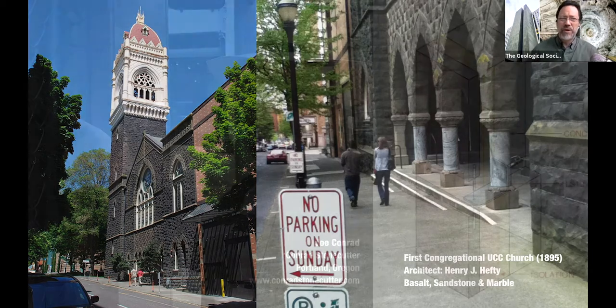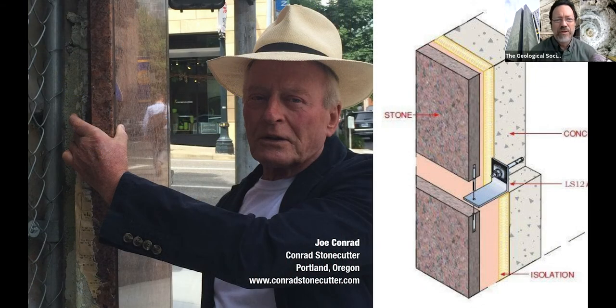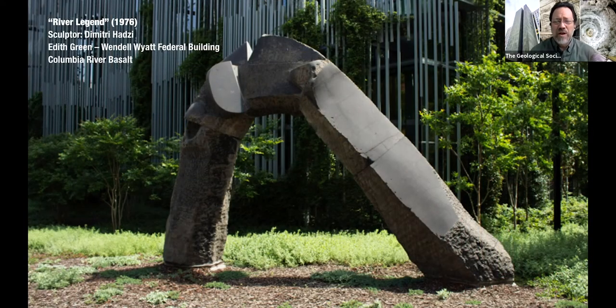The problem with basalt is when you get to modern steel frame buildings, we're no longer using stone as structural. We're using it as a veneer, which usually means you've got maybe a 4-inch slab that you attach to the building with a metal frame. And here, this is our friend Joe Conrad of Conrad Stonecutter showing how that veneer is attached to the building using the steel frame. Well, basalt doesn't suit that very well because it tends to have too many fractures in it. So what you see nowadays is it's often used ornamentally.